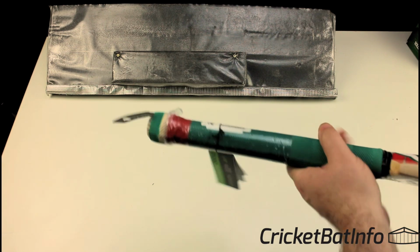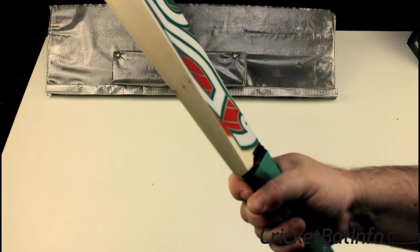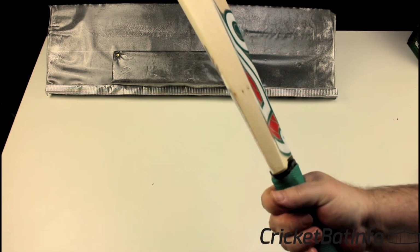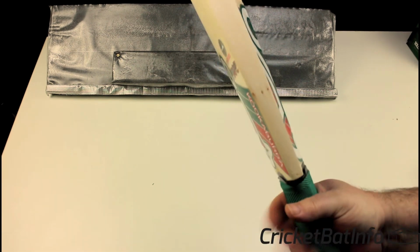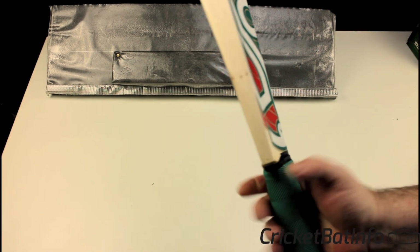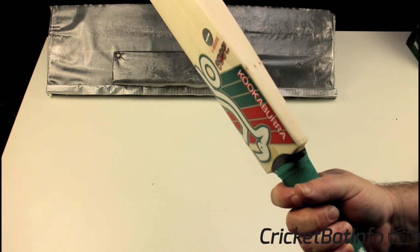Now, as far as the handle, the feel of it is very much the same as the player bats. It's that semi-oval towards, you'd call it a decent semi-oval, round at the top. I do like the shape of the new Kookaburra handles. They're the right thickness, so that's nice.